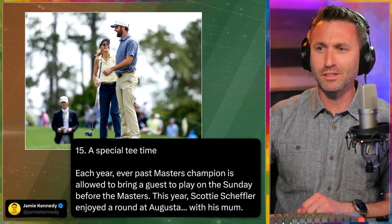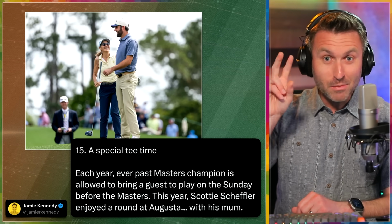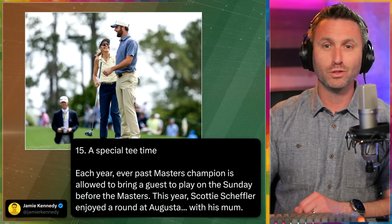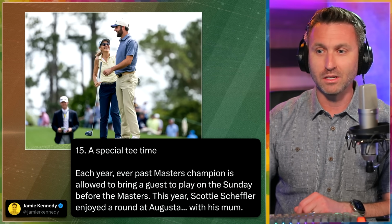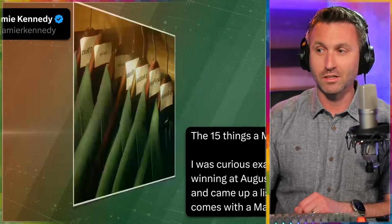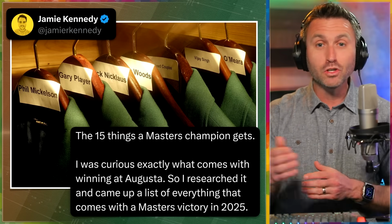That you get the opportunity to go play there, no pressure, just kind of enjoy being there, settle in, maybe relax a little bit, so to speak. But you can only do this if you are a prior Masters champion. Every past Masters champion is allowed to do this on the Sunday before. So 15 things, right, that a Masters champion gets. How many were you aware of?